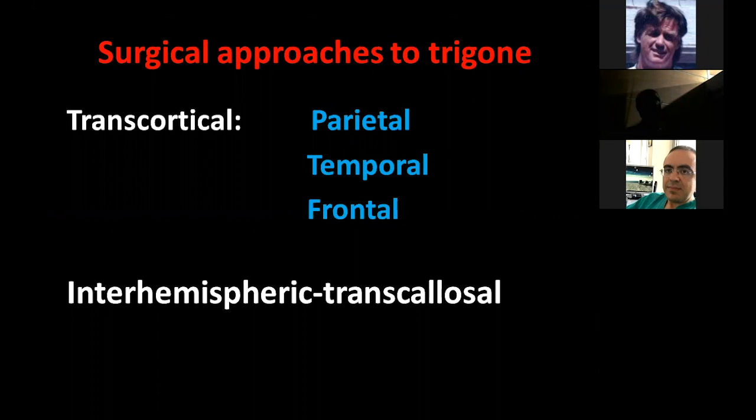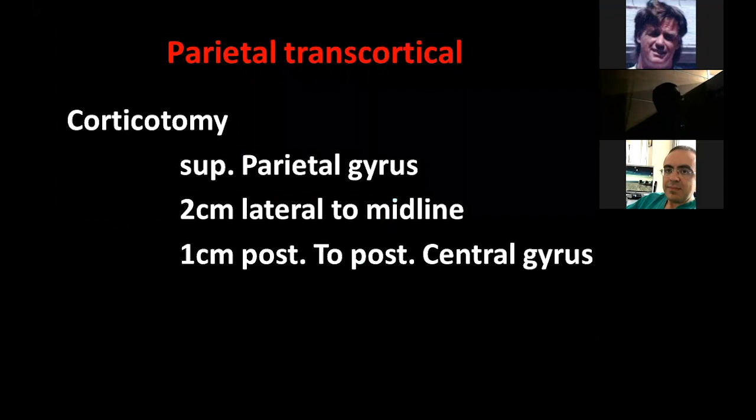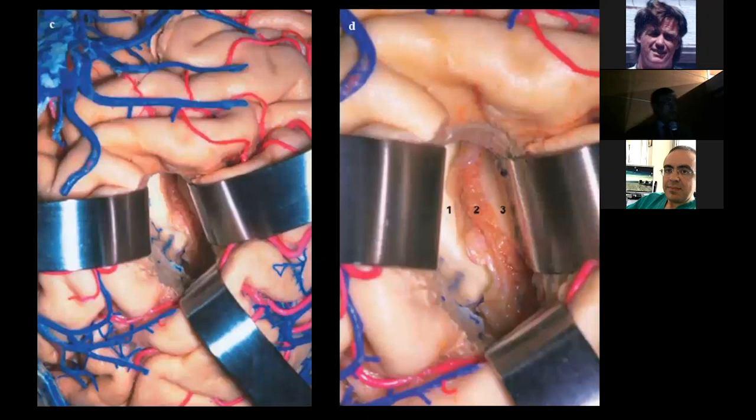Either through the parietal lobe or the temporal lobe or the frontal lobe according to where the tumor is, or you go in between the hemispheres, the transcallosal. And when you do the parietal, your corticotomy should be away from the midline, it should avoid the central sulcus. So here you are, transcortical, transparietal, reaching to the trigone of the lateral ventricle.